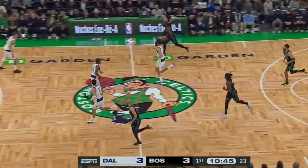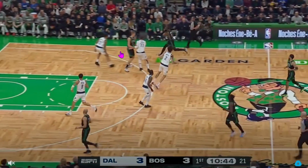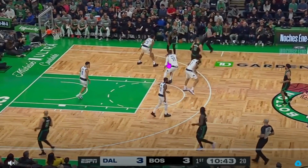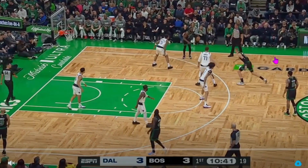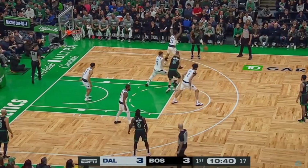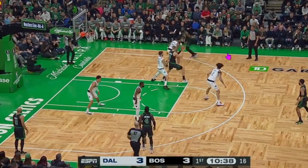And then the other thing we saw is this is a little bit in transition, but if they essentially had Porzingis set a screen, if Lively wasn't involved in the picture, the guards simply switched it. Okay? So Luka and PJ Washington switched this because Lively is out here stuck on Tatum in transition. And so that puts a lot of pressure on whoever's guarding Porzingis, because Porzingis is going to be longer. Might not be more physical, but it's definitely going to be longer.